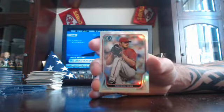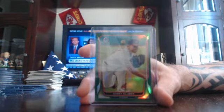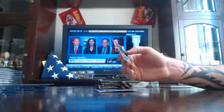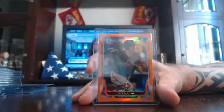Refractor of Addison Reed, Diamondbacks. Base. Got another green 275. Got Indians Corey Kluber. Indians green 275. Your base. First one is an orange to 25. Orange to 25, Minnesota Twins, Joe Mauer. Joe Mauer. Orange to 25.